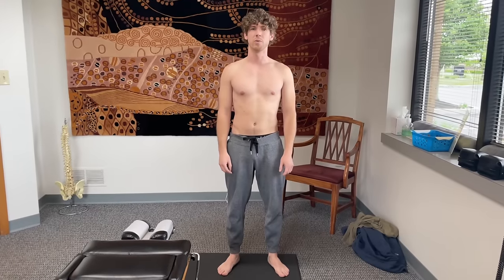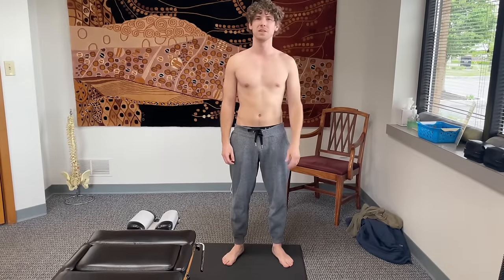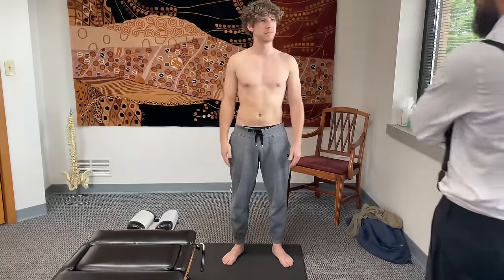I will say bending forward is probably not going to be great. Because you look for like rib humping, right? Is that what it is? Yeah. When I try to bend forward, I feel like I can't.